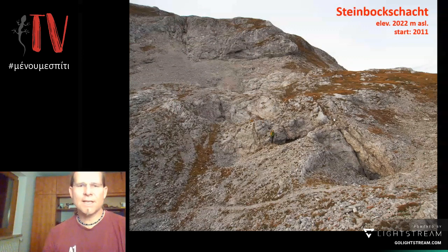And in 2011, we always make quite international teams on Hochschwab for these expeditions, and Hungarian guys explored this pit among many others, and found first at minus 30 meters a horizontal part, and then nice pits going further down.